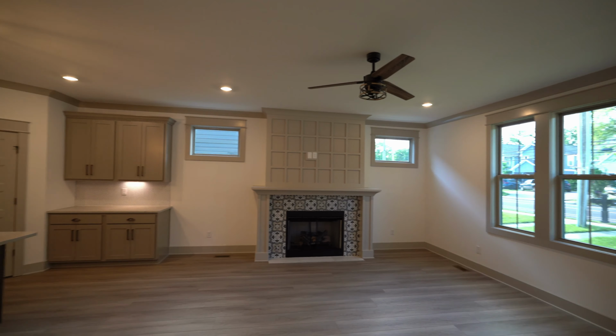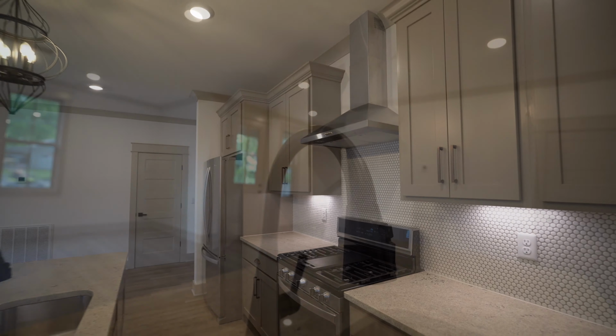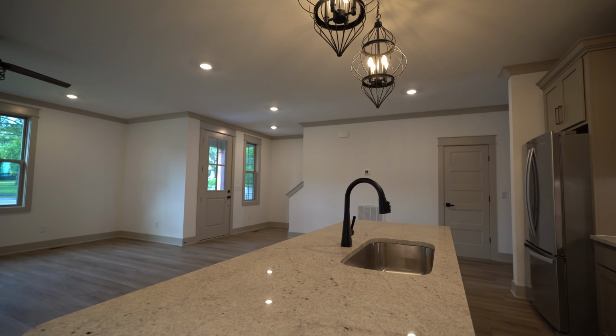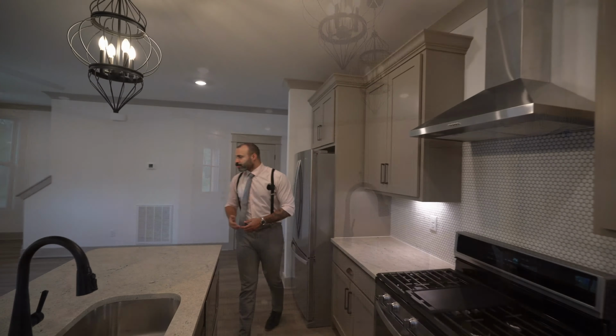So, head over here to the kitchen island. Of course, it's got a gas range, right? If it's got a gas fireplace, it makes sense that it's a gas range as well. And I think at this price point and at this level of finish, that's what a lot of home buyers would hope for and quite honestly, what they would expect. So we're gonna head upstairs and check out the bedrooms.